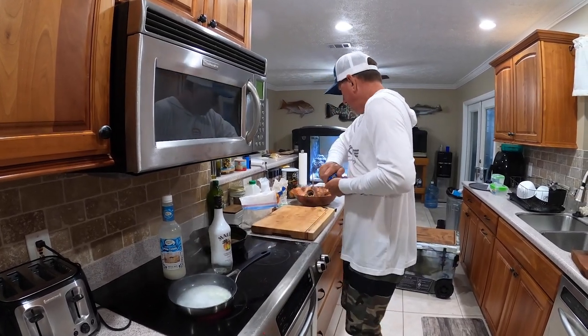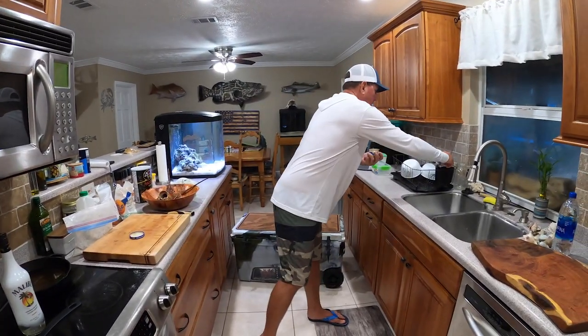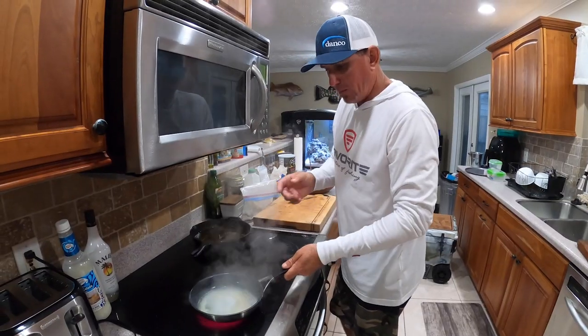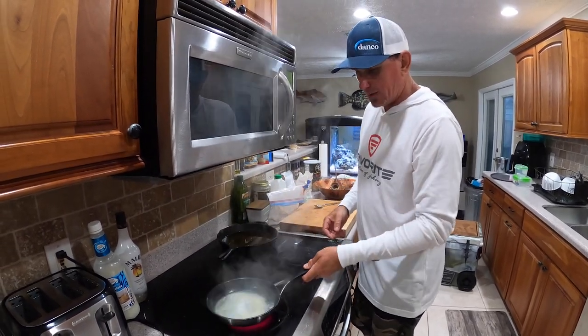Then I'm going to take a teaspoon of garlic. This is the fresh garlic. We grew this ourselves right out back. About that much. The more it boils down and the more that alcohol evaporates, it'll turn into that thick sauce.